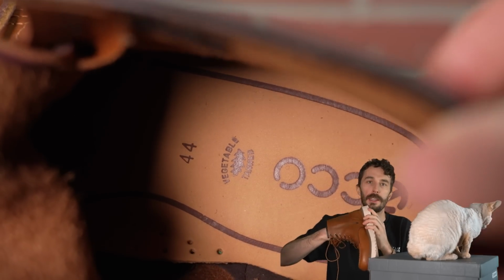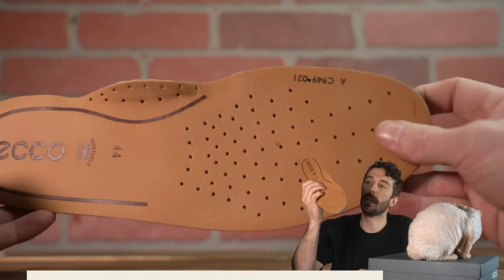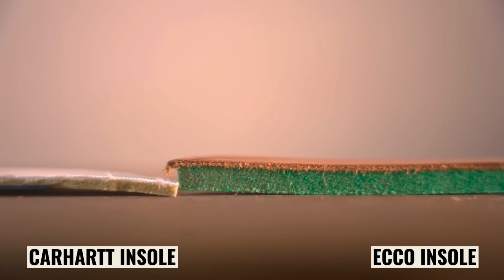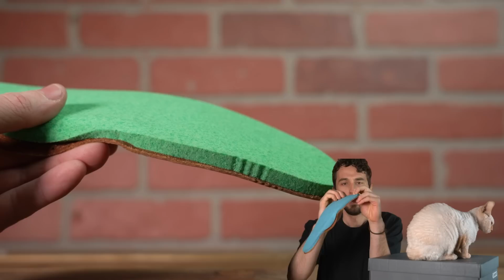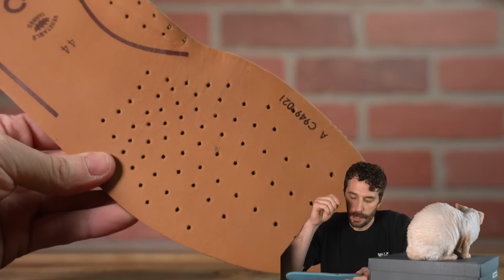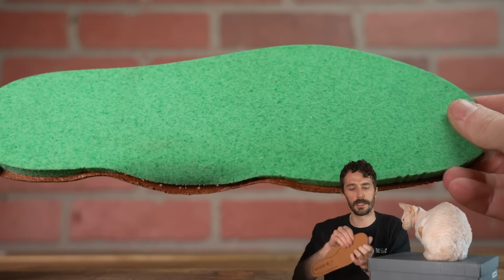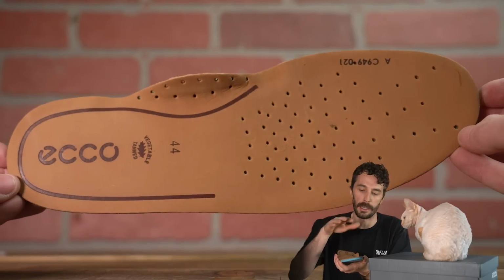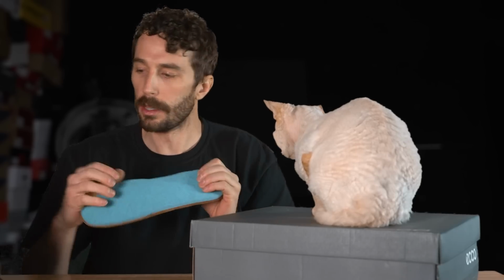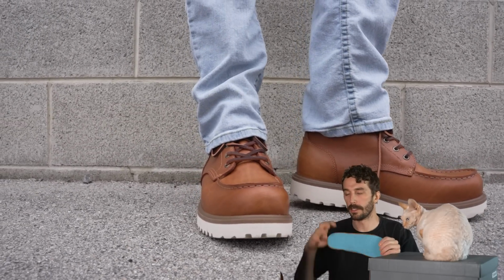And then next, if we pull the insole out, they call this their premium leather inlay sole for a customizable experience. And this thing is thick. This has gotta be the thickest insole we've ever seen by like twice. It's like half an inch thick, and it's mostly foam, and it actually is topped with a pretty thick layer of leather, because sometimes the layer of leather on top of these insoles is so thin that you don't even get any advantages of the leather. And I think because this is such a thick layer of foam, you're still going to get some of that custom footprint on the inside of your boot that you really usually only see in a leather insoled boot. So there's a lot of interesting aspects to this boot. And this thick of an insole really does make them ridiculously squishy underfoot.